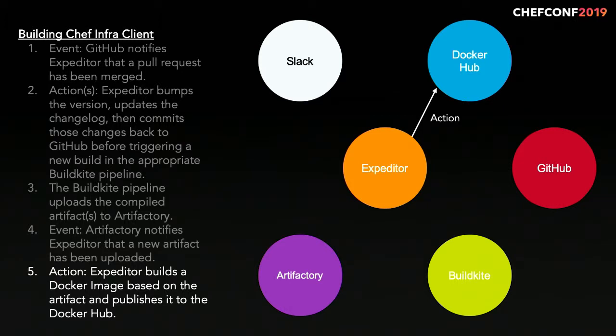So then Expeditor is like, cool, an artifact just got uploaded. What do I do when that happens? And the configuration will say, you need to now build a Docker image based on that artifact. So then Expeditor will trigger an action to build the Docker image and then publish it to the Docker Hub. All of that's like that.